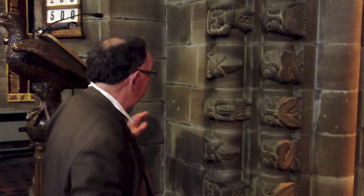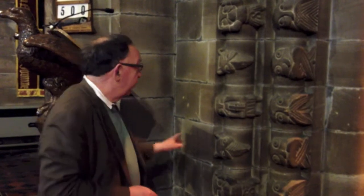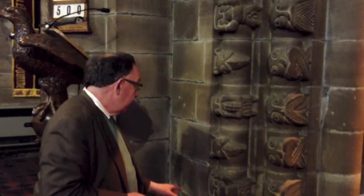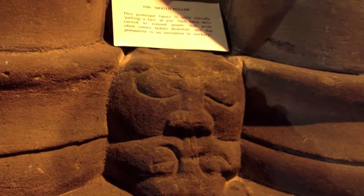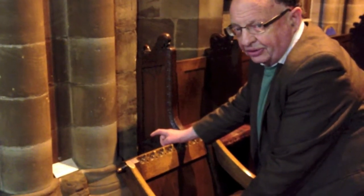And also the same idea as in the idea of the three monkeys. So you've got this little man here with his hand to his mouth, so he's saying no evil, and the little man here with his hands to his ears, so that he's hearing no evil. So there's a nice little head down here as well. And he's called the mouth puller. He's pulling faces at you and saying, "Who do you think you are? You don't know very much, really."